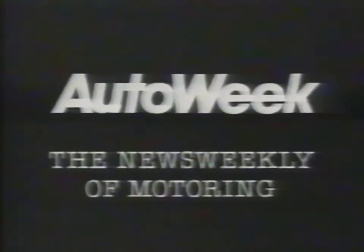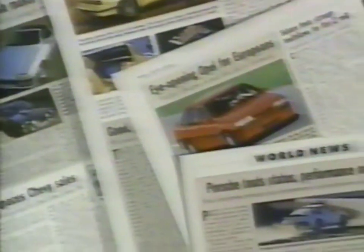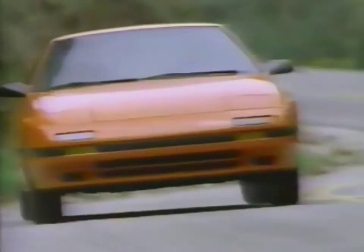Only Auto Week, the news weekly of motoring, makes cars come alive every week. GTs, sports sedans, collector cars, 4x4s, front drivers. And Auto Week makes racing come alive every week. Formula One, sports cars, stockers. Auto Week brings it home fast, days after the race. Auto Week makes you an insider with industry news, personality profiles, columnists, the best classified anywhere. Let Auto Week, the news weekly of motoring, make cars come alive for you.